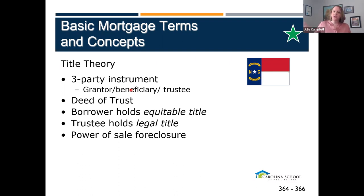Again, mortgage and deed of trust mean the same thing. But in North Carolina, our document is the deed of trust. The borrower has equitable title. The trustee holds the legal title.